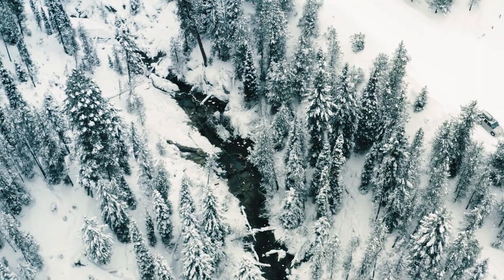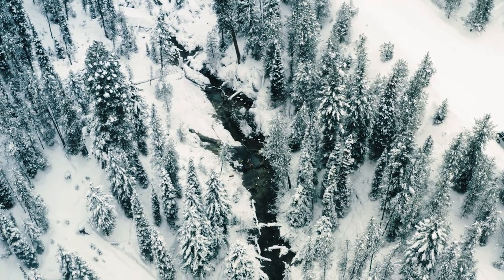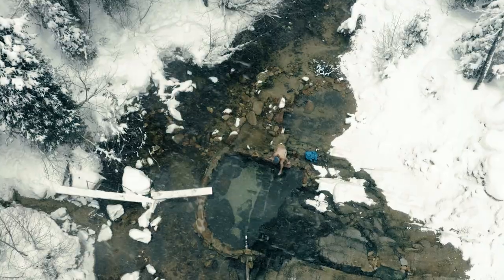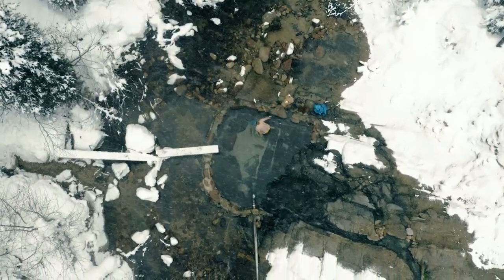Yeah, I loved it. Trail Creek Hot Springs in, where are we? The Boise National Forest, right outside Cascade, Idaho. Yep. And we are super lucky that we get to do this.